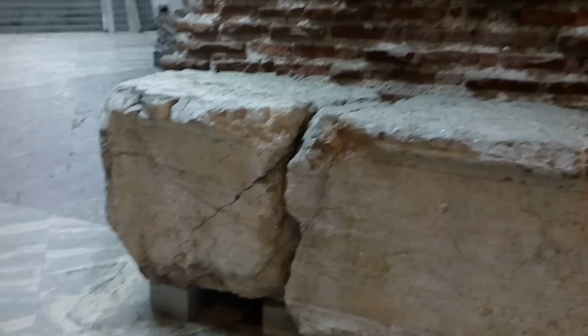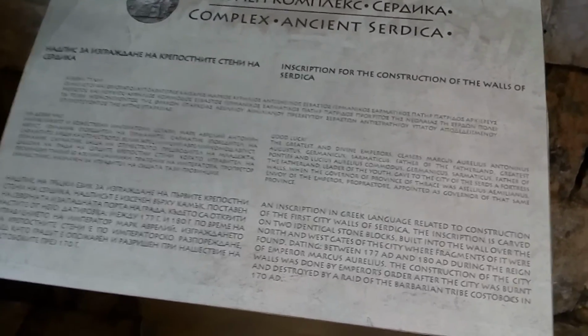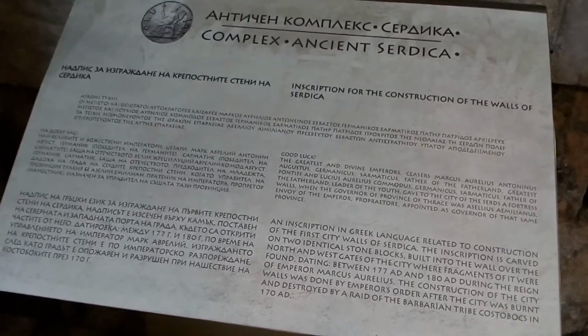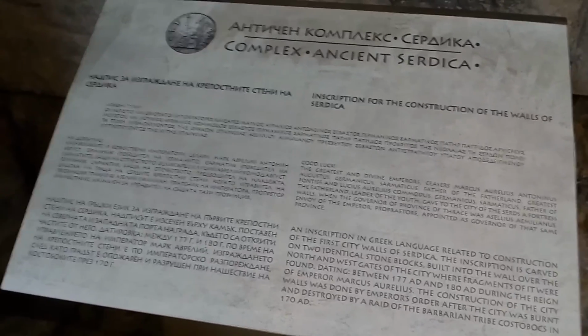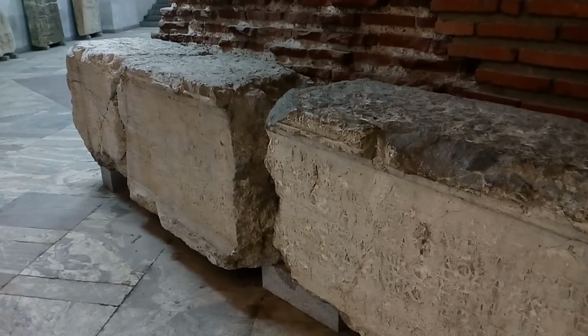This right here is the inscription that was put up when they built, I think, the walls or the gates or something, when they dedicated the building complex. There you go. An inscription in Greek language related to the construction of the first city walls of Serdica. The inscription is carved in two identical stone blocks built into the wall over the north and west gates of the city, where fragments of it were found between 177 AD and 180 AD during the reign of Emperor Marcus Aurelius. Isn't that cool? Marcus Aurelius was probably the one that initiated this building project.